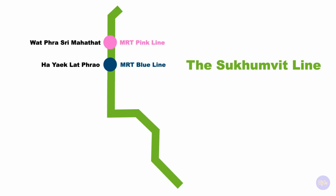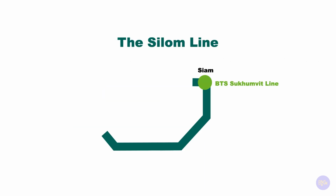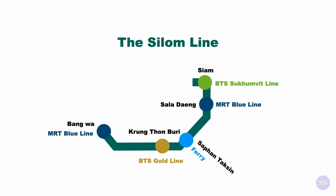For the BTS Sukhumvit line, you can transfer to the following lines at the following stations. For the Silom line, you can transfer to these lines at these stations.